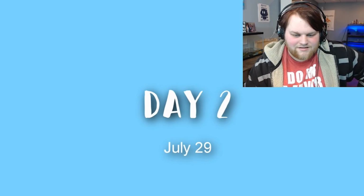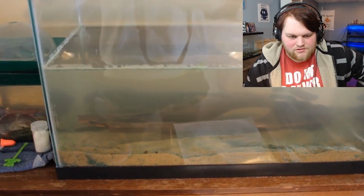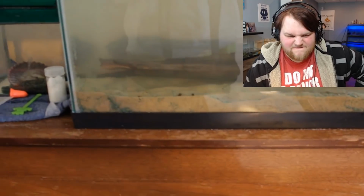Hello everyone, it's now day 2 of construction for my African clawed frogs tank. So here's what's happening. Currently this is the tank. It's just exactly how I left it yesterday. It's still cloudy, murky. The sand is taking its sweet lifetime to settle into the ground.